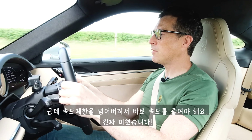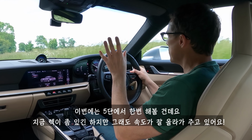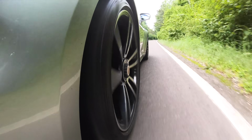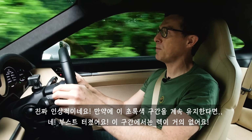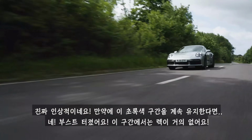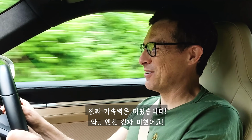I mean, it's nuts. I'm actually going to do it from fifth, right, from 40. Here we go. So lag a bit, but it's picking up okay. Now we're getting to boost and we're on boost and we're off. You know, that is impressive. So if you're keeping it in that green zone, I'm on boost. And then there's hardly any lag at all. It's so insanely quick. Oh, wow.